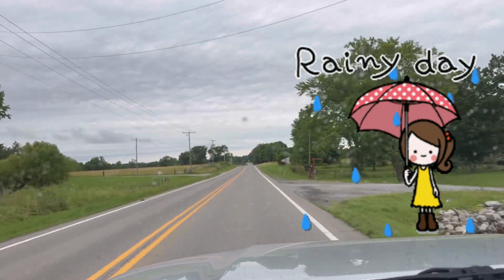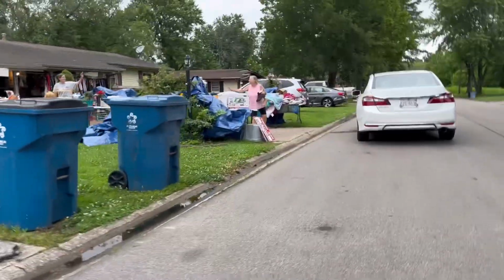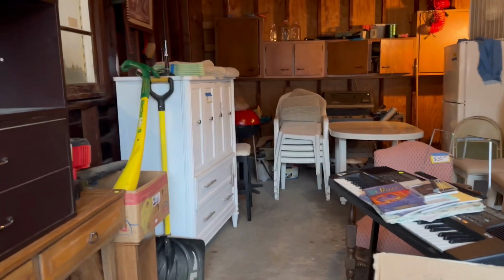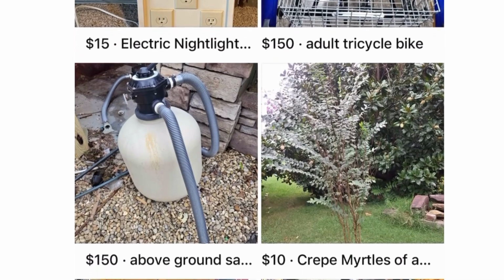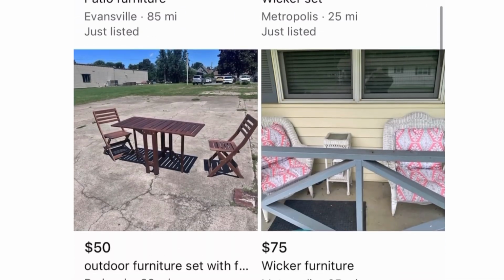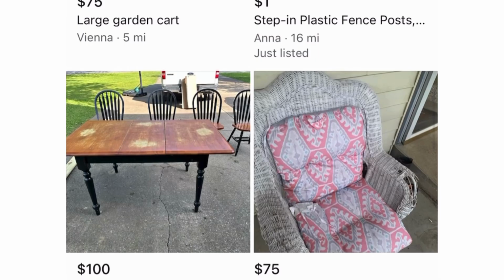So I'm on the road to hunt for things for her porch. I'm going to yard sales and an estate sale, and I'm also going to look on Facebook Marketplace to find some good deals there. So straight away when I decided I was going to do this project, I took to Facebook Marketplace because oh how I love to shop on Marketplace and find all of the pretty things for so cheap. So that's where I started.